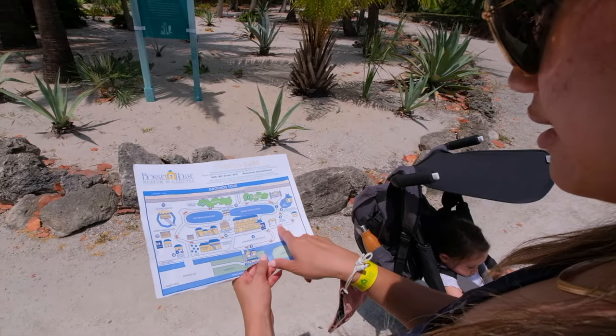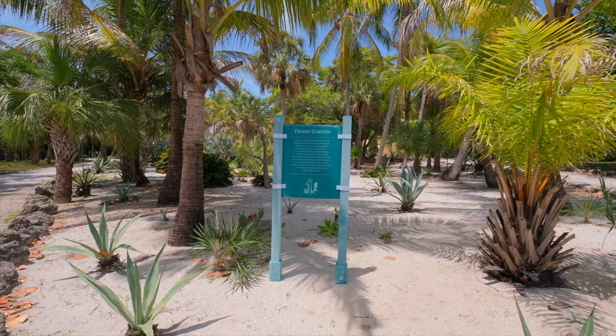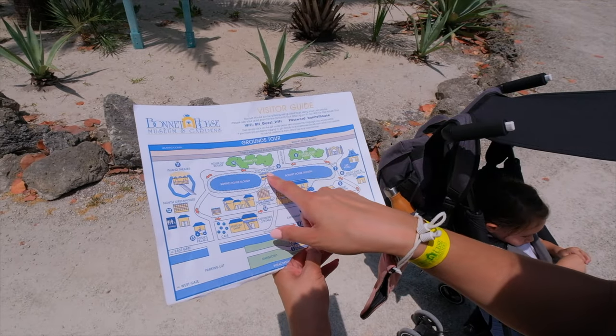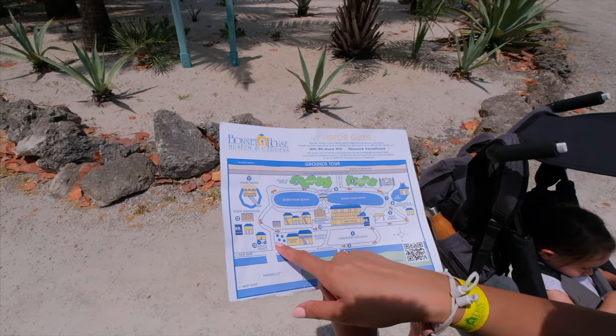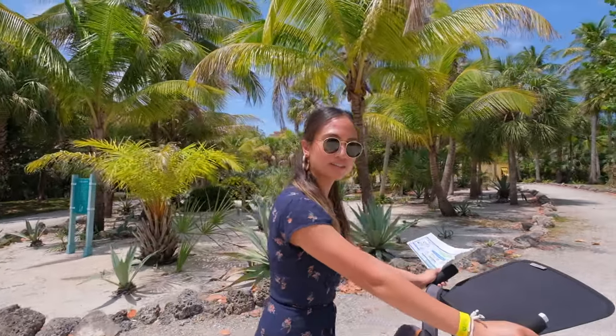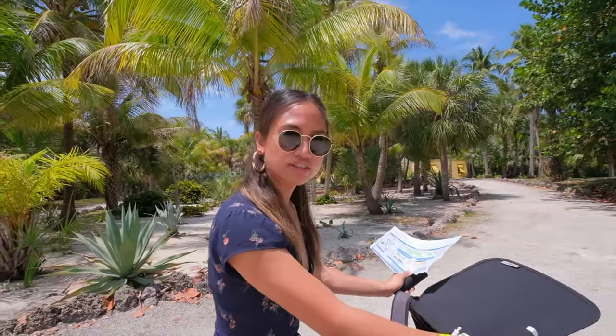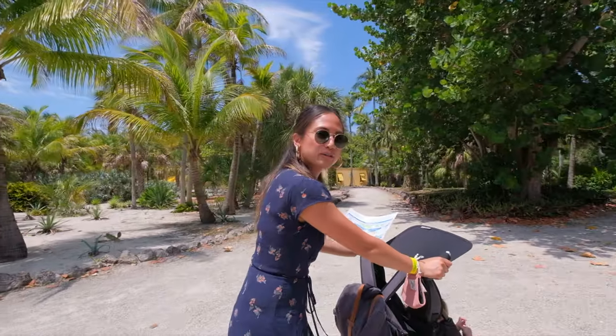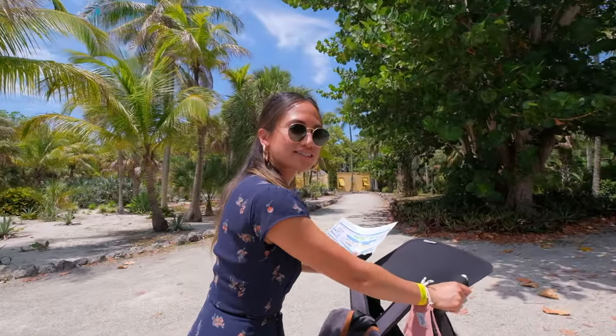So we're here at the desert garden. We're going to go up this way, through this walkway, then go all the way around back this way. The only thing with walking through here, if you have a stroller, is that our stroller is a very portable stroller. So pushing Gigi through these rocks is a little bit rocky.